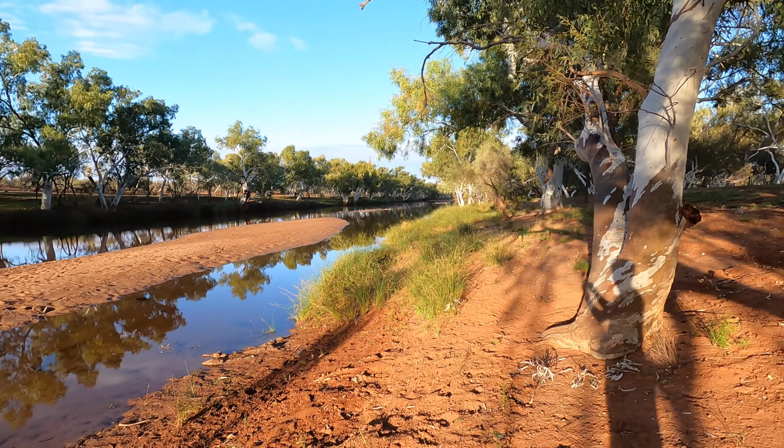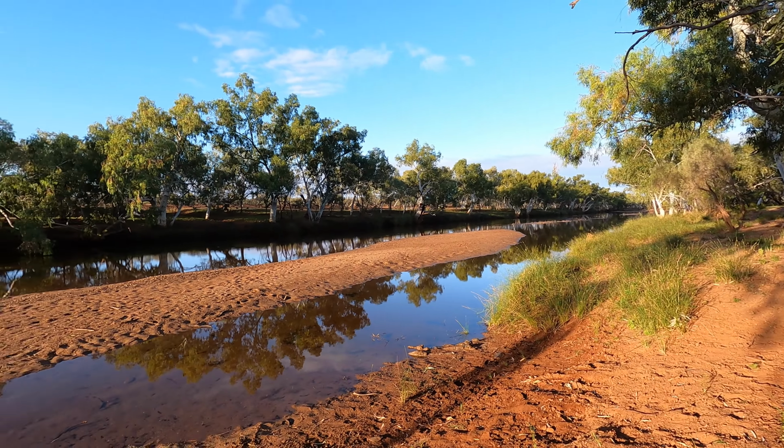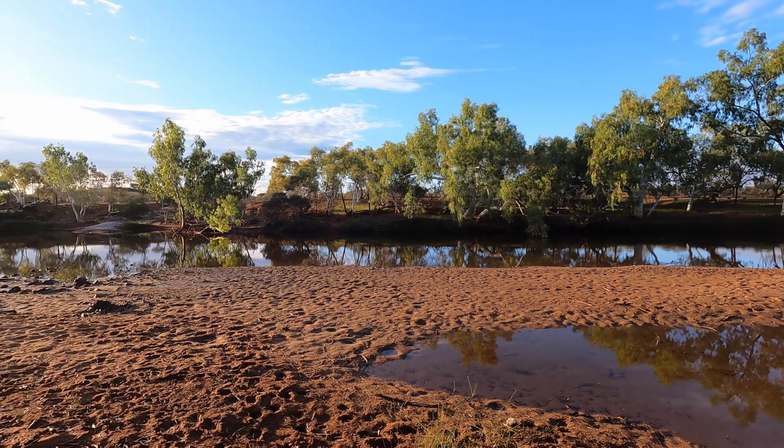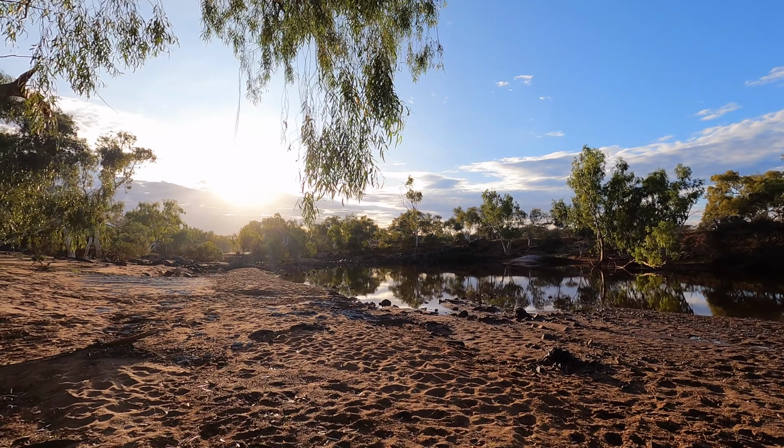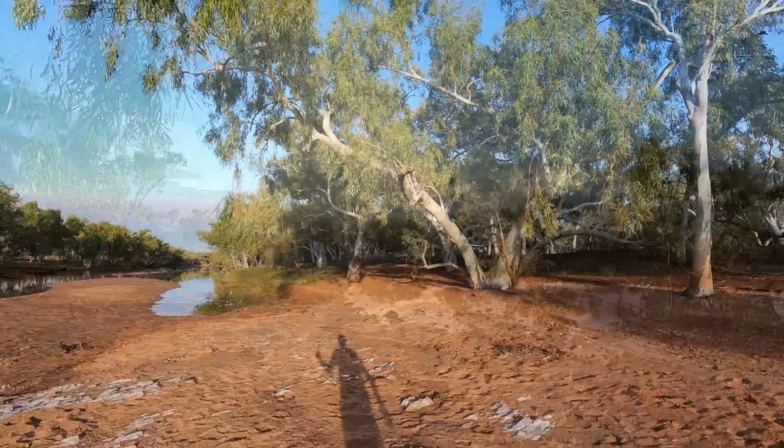Free camp on the side of the river. Absolutely no one came through last night. A couple of cows carrying on, and the birds started about 6 o'clock, but this is just beautiful, this spot. So today's agenda is pack everything up, have a quick cuppa, quick brekkie, and then hit the road. Head over towards Kennedy Ranges and see what I can see along the way there.